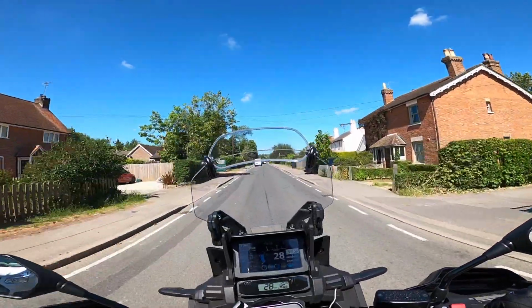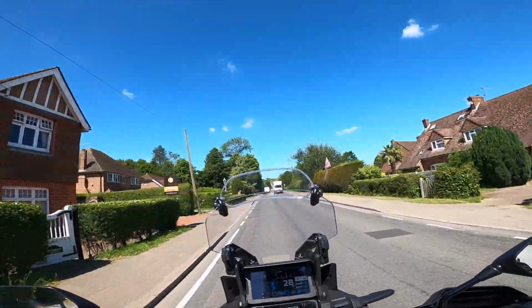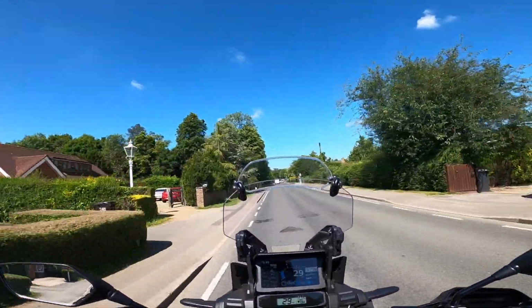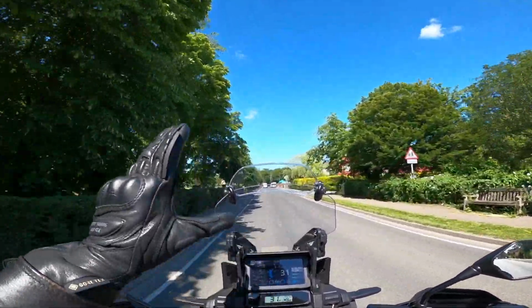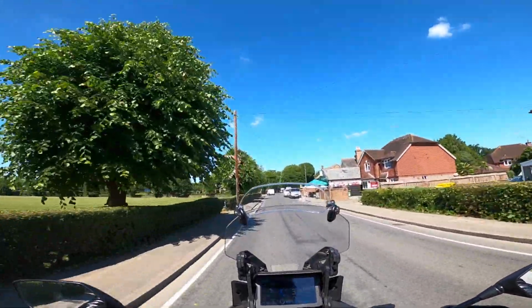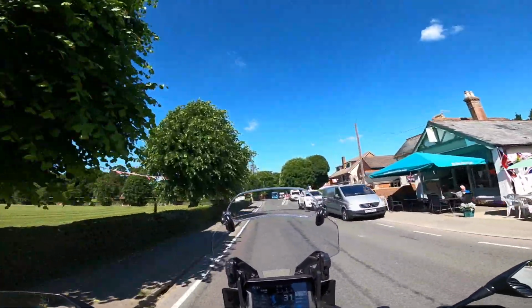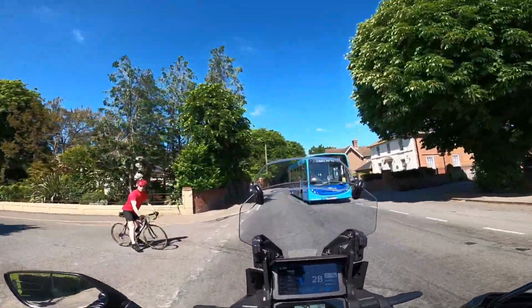I've put this little extender on to see how high I need the screen, because this one is too short even on the highest settings, so it's going to cost me money. I might leave it with that because it breaks up the wind nicely, but it looks pig ugly in my opinion. I prefer a standard screen. So we shall see, but at the moment this is a free solution because I already had that. So we do like a bit of free.